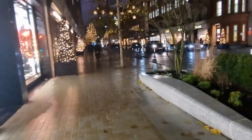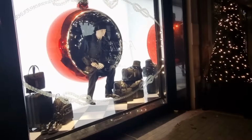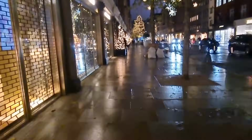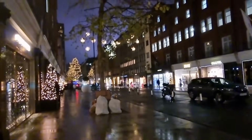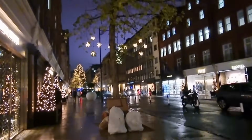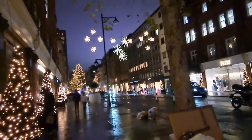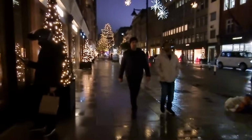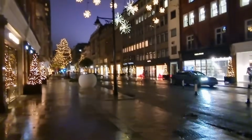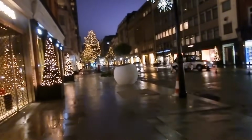Not missing anything on the other side so far, guys. Just more of these gorgeous trees. They've got a guy in a bauble. And then along this part of Sloane Street, we have these gorgeous lights going across, which always feel very retro to me. They remind me of what I used to see on small high streets when I was growing up, like going across, hooked from the buildings. So that's really pretty. I like those, and I like how they tie in with the ones in the trees at Sloane Square.